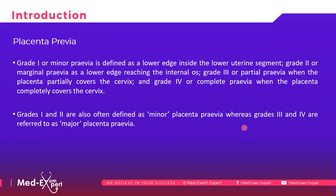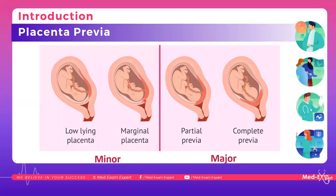Both grade one and two are also defined as minor placenta previa. However, grades three and four are referred to as major placenta previa. That was the old classification according to the transabdominal ultrasound, as shown in this figure. That's the minor previa, where the placenta is in the lower uterine segment; the marginal, where the edge of the placenta is just reaching the internal os of the cervix; partial previa, partially covering the internal os; and complete previa, completely covering the internal os.